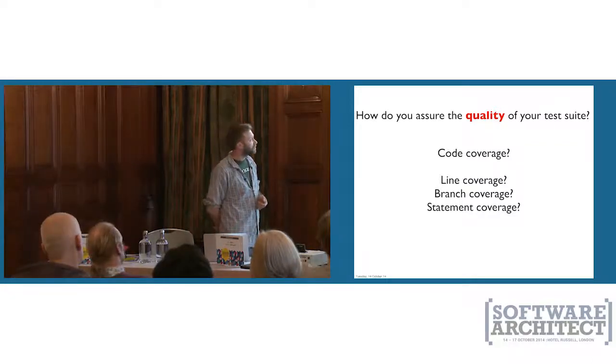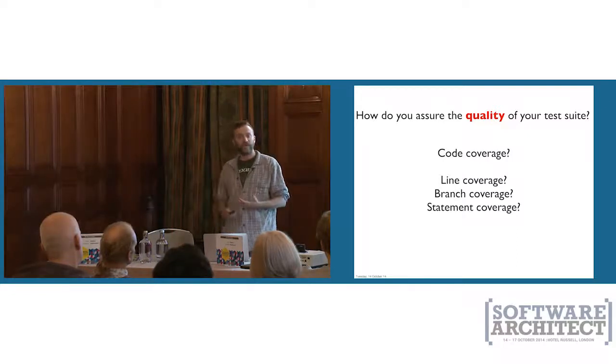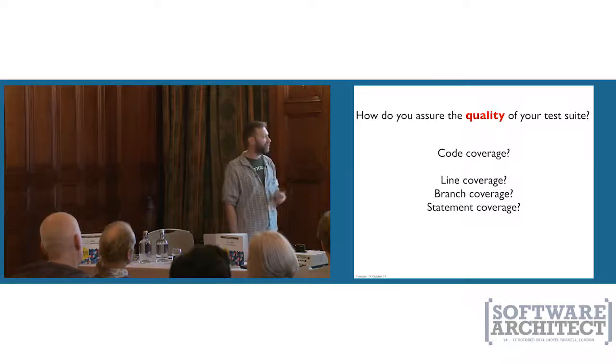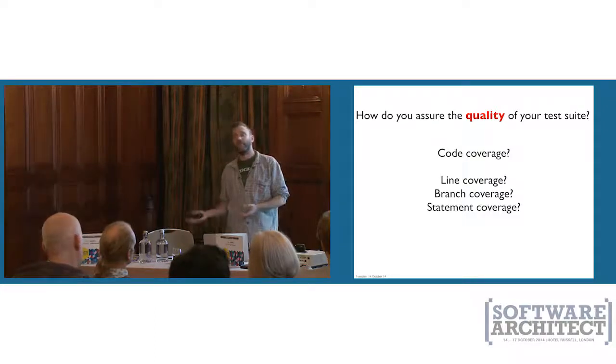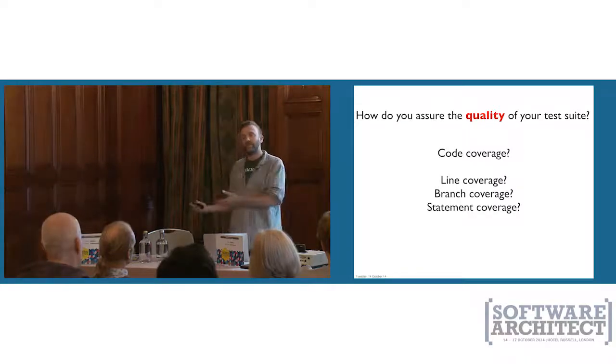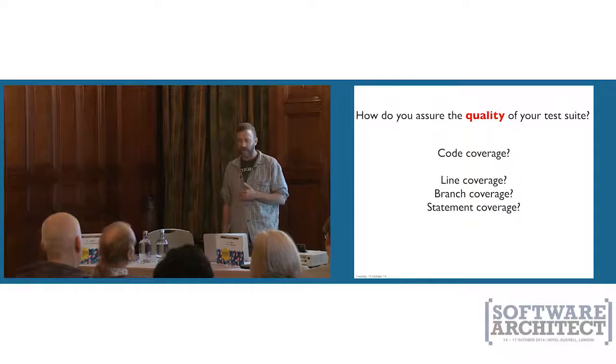So let's focus on code coverage to start with, because I really want to take this one apart right at the beginning. Code coverage itself is an umbrella term for many different things, which includes line coverage, branch coverage, statement coverage. So there's all sorts of different coverage. And in fact, if you compile things down into binary or into some intermediate language, there are even more points at which the coverage could be analyzed.